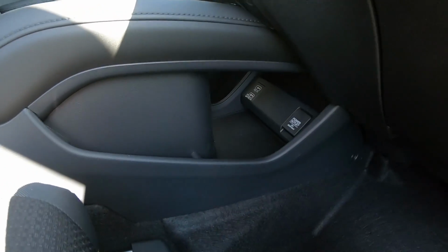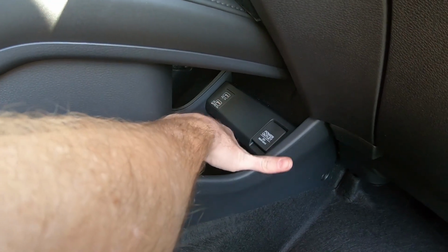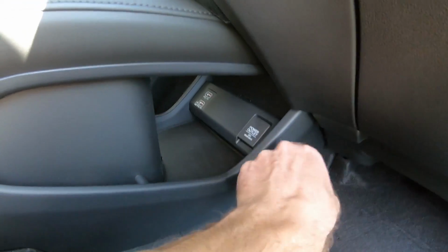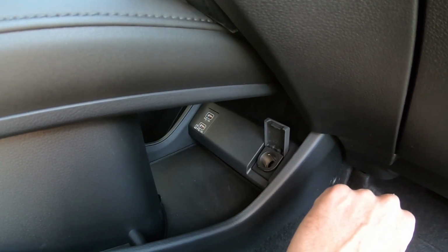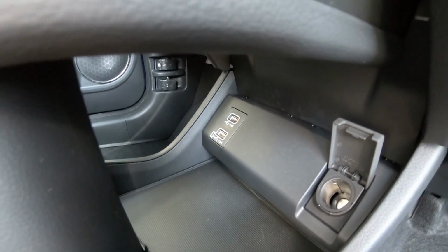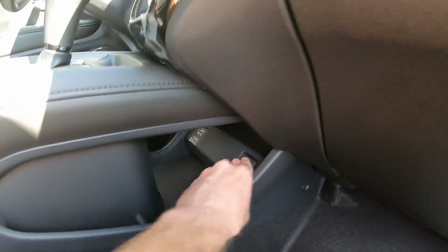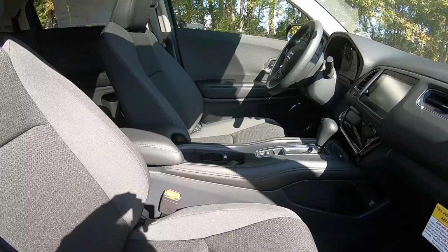And of course, as you can see, this gives you a good view, a little bit of storage right here. You've got a pass-through right here. Nothing unusual, but it is nice to know that it's there. There is another 12-volt power outlet. And then as you can see on the other side, you do have a couple of USB ports to use as well. And we'll get a better look at everything from the driver's point of view in just a minute.